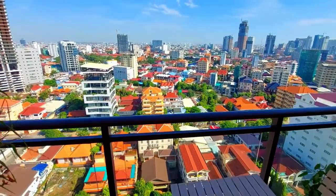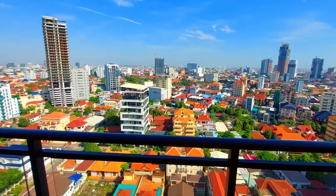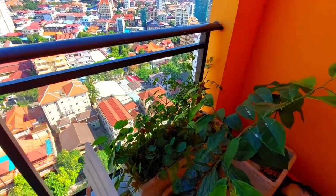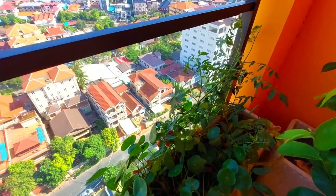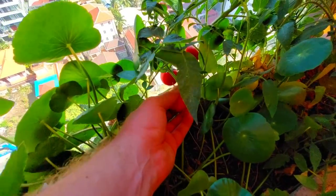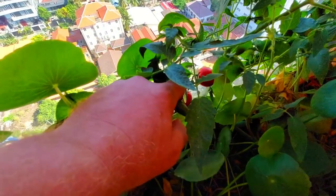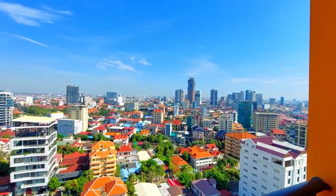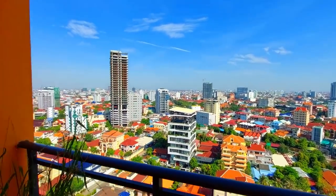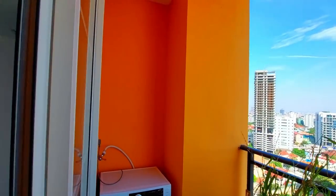This is where I'll have my morning coffee overlooking that. What Alex has put in as well, which I love, he's got green fingers, so we've got an avocado tree there, and we've actually got some tomatoes, some ripe ones as well. You can see there, a couple more ready. Nice having a little bit of nature in the middle of the city. And I've also got a washing machine as well, which is useful.